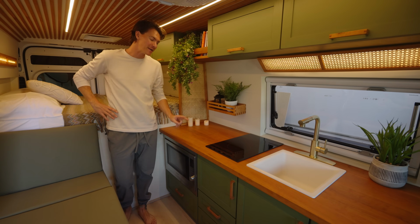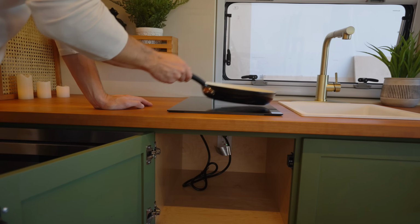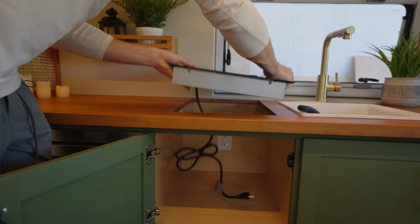Now over here in the kitchen, you'll find two main cooking appliances. The first is a 2-burner induction cooktop that's actually removable so you can take it out and cook outside while you're camping if you'd like.